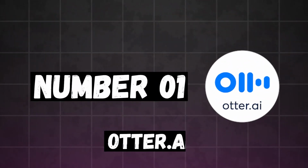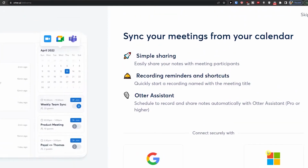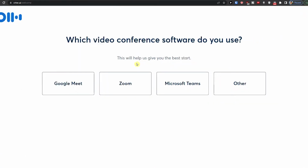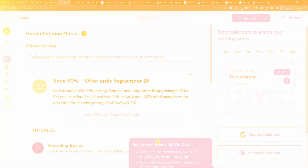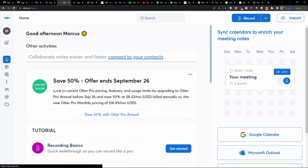Number 1. Otter.ai. Otter.ai is revolutionizing note-taking in meetings and classrooms. This AI tool joins your online meetings silently, taking notes so you don't have to. But it goes beyond just transcribing words. Otter actually understands the meeting, providing a smart breakdown of key points, action items, and the overall context.